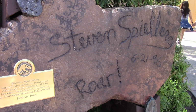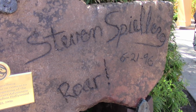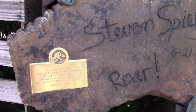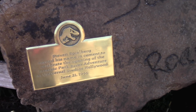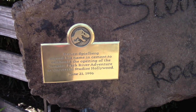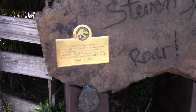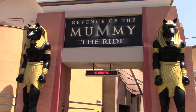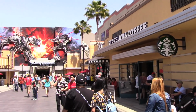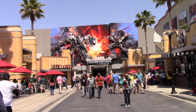While I'm down here in the lower lot, I should show you this. Steven Spielberg, 6/21/1996. Roar. Says right here, Steven Spielberg signed his name in cement to celebrate the opening of the Jurassic Park River Adventure at Universal Studios Hollywood. June 21st, 1996. Right across from Jurassic Park, of course, is Revenge of the Mummy, the ride, a roller coaster. And directly ahead of me right now is Transformers the Ride, 3D.